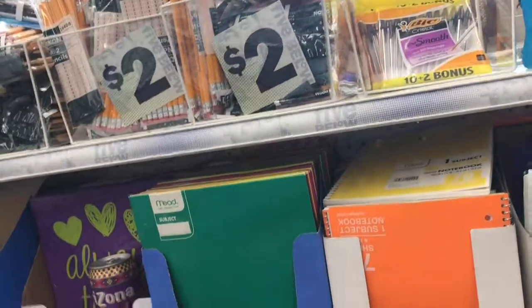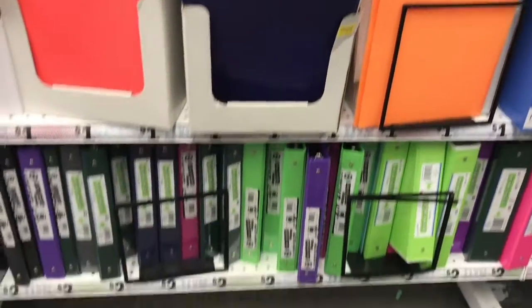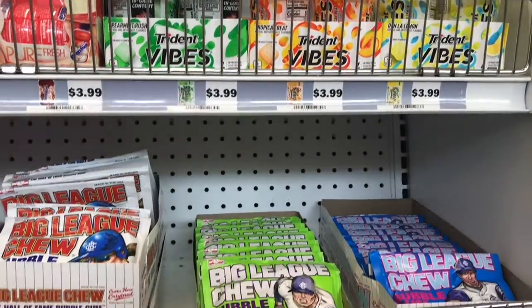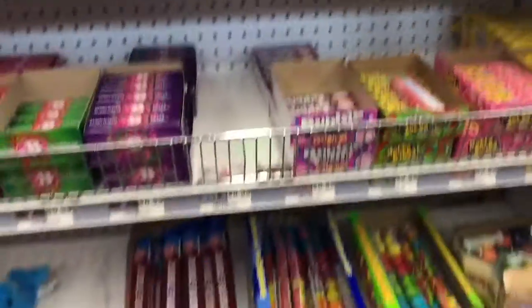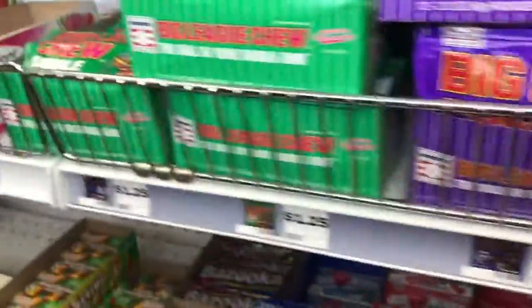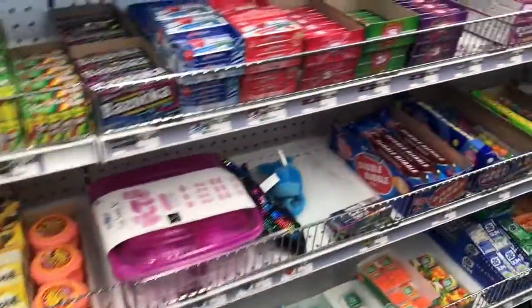They have back to school supplies. They're only $1 and $2, the binders down here. And guys, look at all this name brand candy. They're like $1.25, 99 cents, $1.29. All these name brand. It's not a bad price, guys.